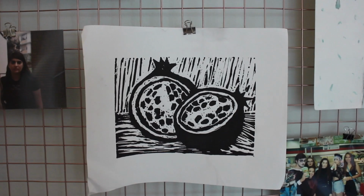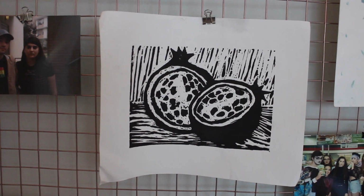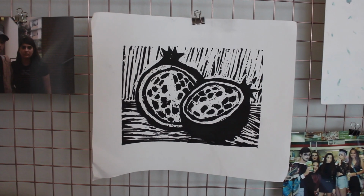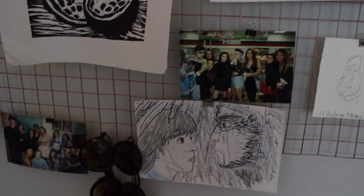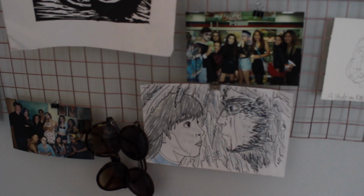I had to carve this out of wood and then make a print, and I'm really bad at it, but I thought I should incorporate pomegranates into my room somehow because I love them so much and they represent a lot for me. This is a picture of 11 that my friends drew for me for my birthday, and my friend drew that Howl's Moving Castle picture 2 or 3 years ago, and I still have it.